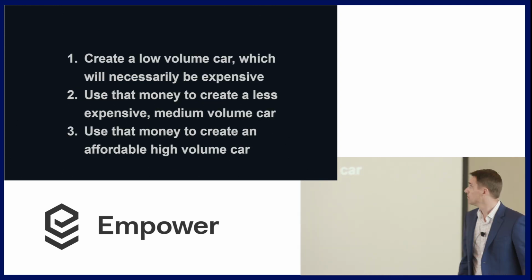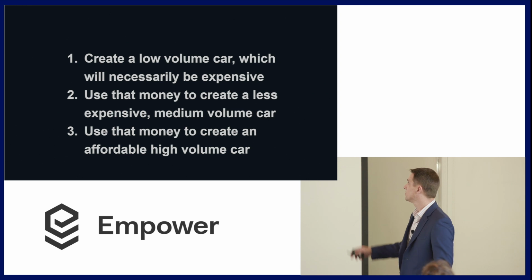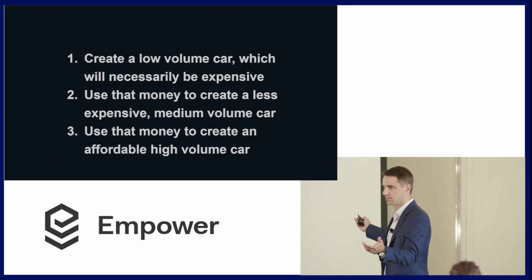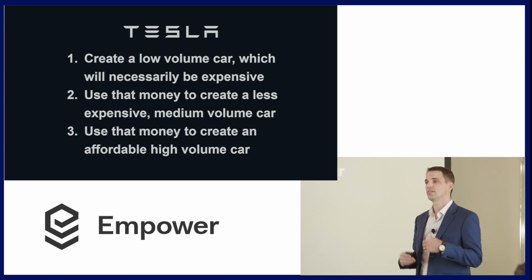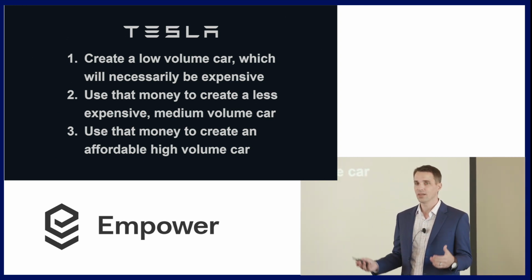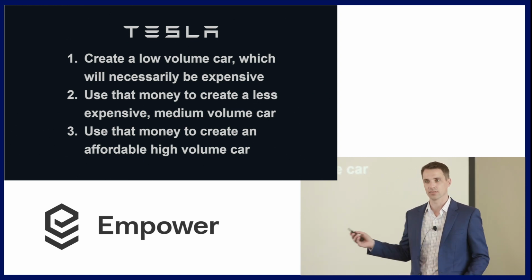Here's another one. This was on their website very early on. Create a low volume car, which will necessarily be expensive, then a less expensive medium volume car, and then use that money to create an affordable high volume car. Who's this? Tesla, right? So this simple sequencing has driven a lot of companies, and it helps both their investors and the outside community understand what they're doing, but more importantly, their teams. Their teams are always highly clear on what the objectives were and in what sequence.